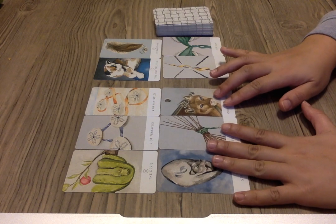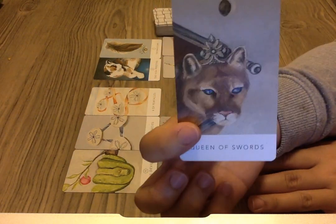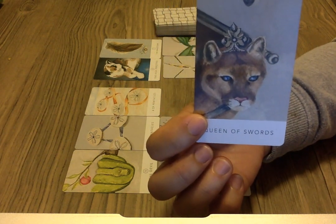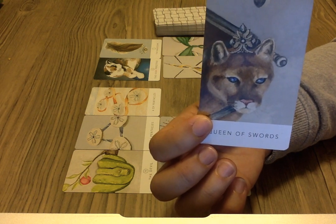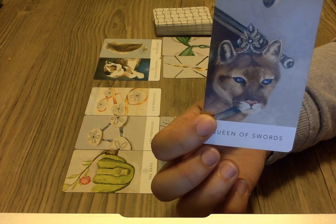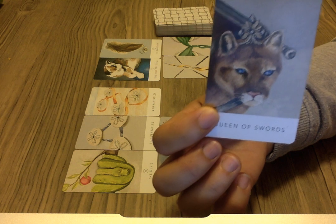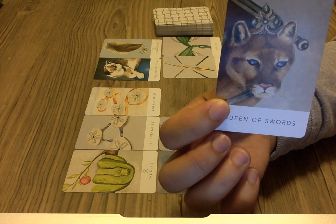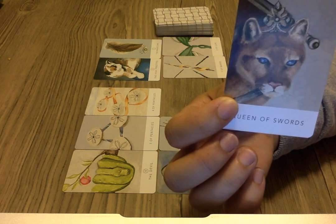Okay, this is very menacing. Usually this card, it's not menacing, but in this deck, it's almost like somebody who's on the prowl, somebody who's a predator, an energy that's very predatory, and an energy of somebody who has almost like night vision. They have such strong insights, and they can see through. It's almost like having X-ray vision. They see through everything, okay?